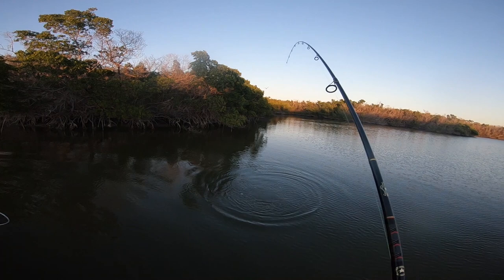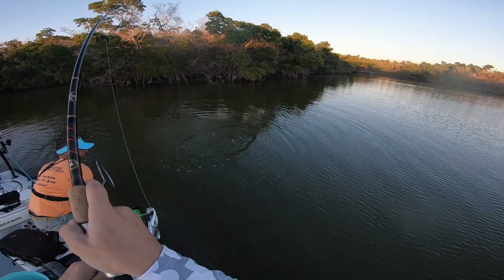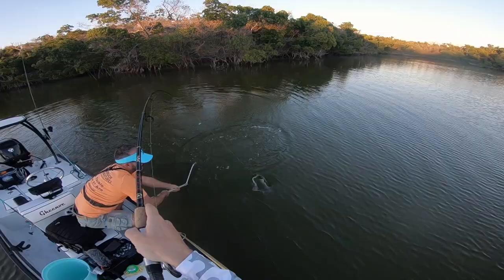Keep pressure on the line. No, he's a redfish, I think. Dude, like a red. Oh my God, that's a big red. No, my hook set is in there. Let's go!